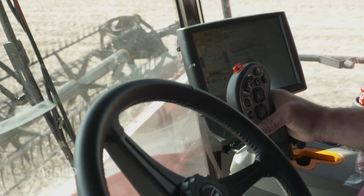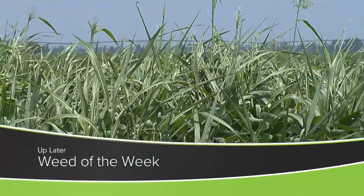Well, one thing that is fairly inexpensive is weed control. We're going to talk about some relatively inexpensive options for controlling this week's Weed of the Week later in the show.